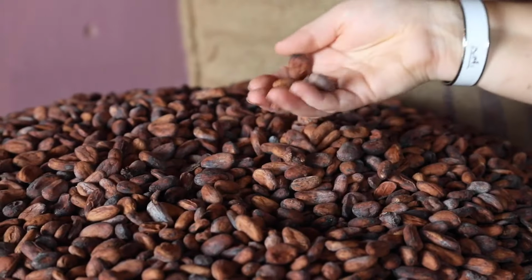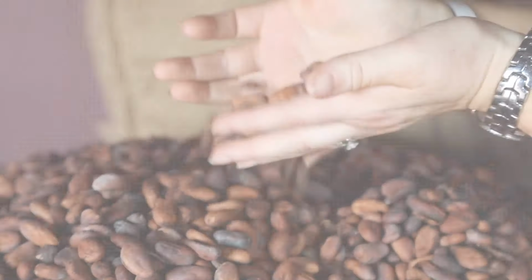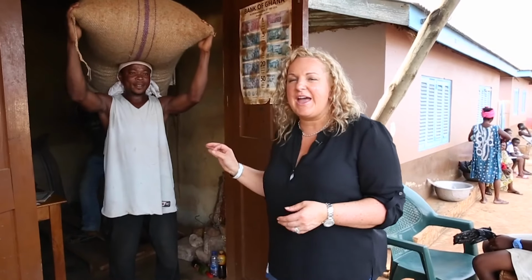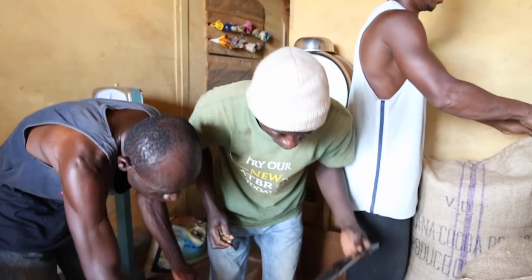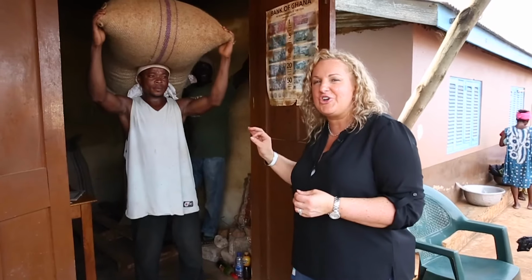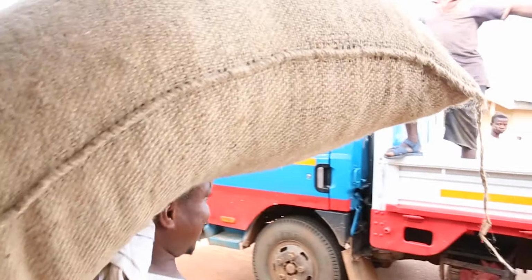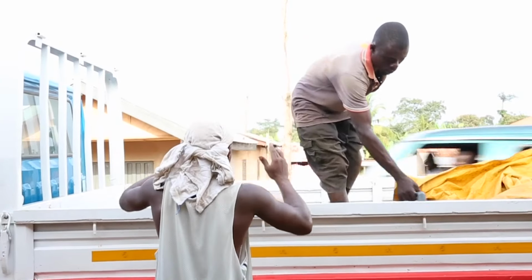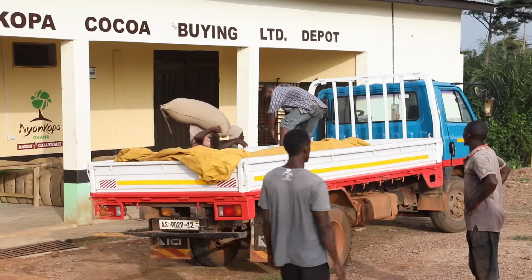So here we have some fully dried beans that have been dried for 7 to 14 days, and we can hear the sound of the beans they make when they're completely dry. Cocoa at this stage has been sewn up and it's stamped for traceability purposes. So Barry Callebaut knows where every single cocoa bean has come from, and they can trace each cocoa bean back to the individual farmers. The 64 kilogram bag of cocoa is now ready to go on the truck. It's going to go to the Barry Callebaut warehouse where it's going to be graded and then delivered to the Ghana Cocoa Board.